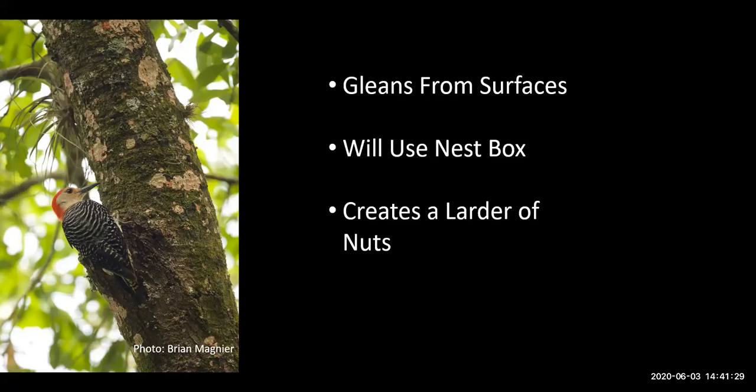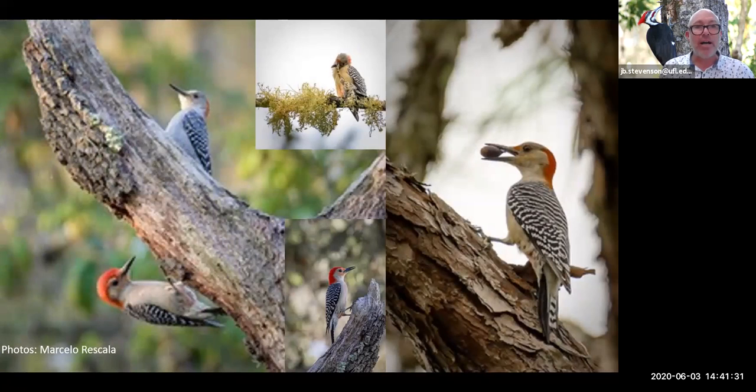That's our red belly. And here we have kind of a montage from our friend Marcelo. And you can see, this is all here at Brooker. You can see this one has got an acorn. It's either gonna eat it right now, or it's gonna go and put it in a crevice in a tree to eat on later. Here we have an itchy red-bellied, and it's scratching its little nose. Here, a nice shot of that bright red stripe down the back of the head that gives people the impression that this would be called a red-headed woodpecker.